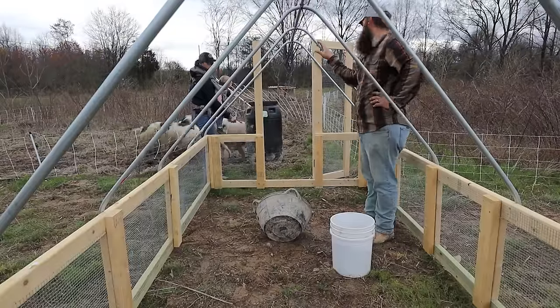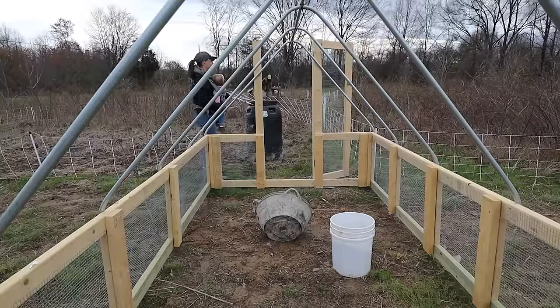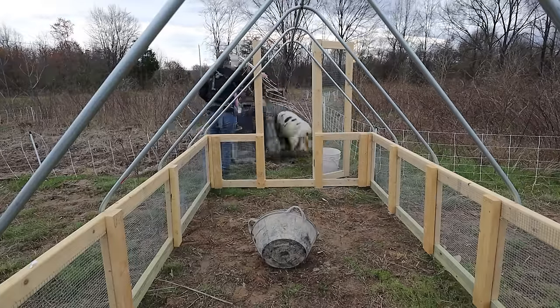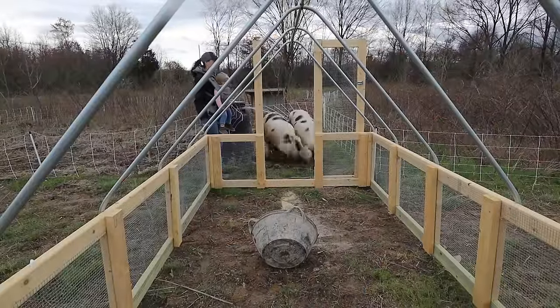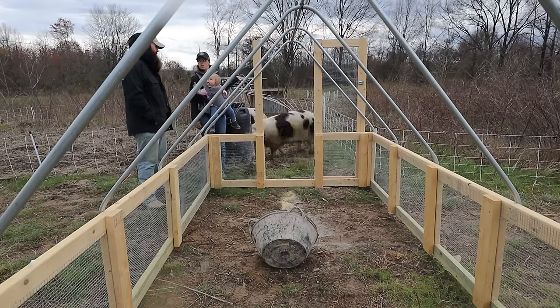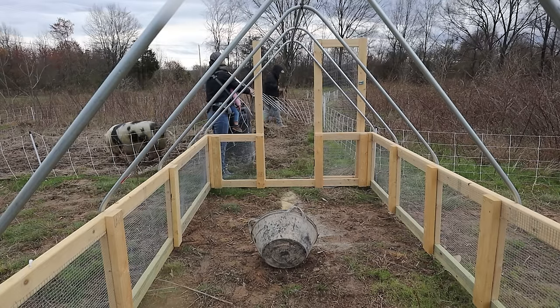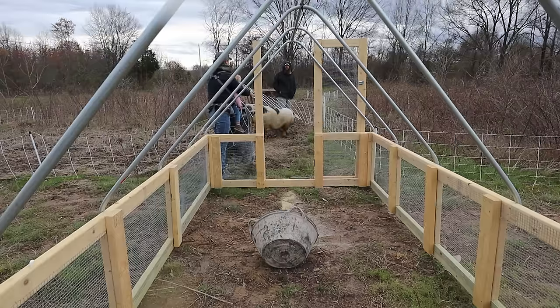Come on, pigs. Hey, pig. Come on, pig. Hey, pig. Dude, you walk up there. Do you want to try it? Yeah. You gotta wrangle them. Either back here or up there, one of the two.